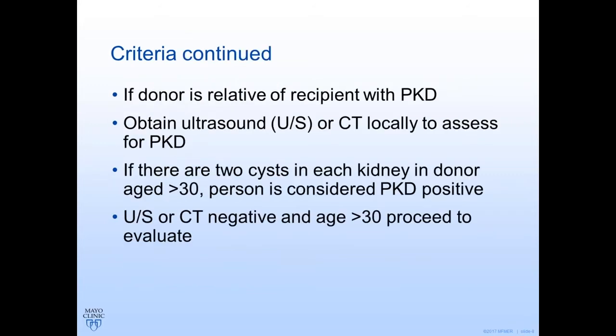Now, if the donor calls and we know that their recipient has polycystic disease, that's not an automatic rule out. Please keep in mind that 50% of any family member who has a recipient that has polycystic disease may have the same disease themselves. So there's a 50% chance of that. So before we're going to bring somebody here for a donor evaluation, we are going to do an ultrasound, and this should be done locally. Now, if there are more than 2 cysts in each kidney and the donor is greater than age 30, then we would consider them positive for having PKD themselves. If the ultrasound or CT is negative and they're over age 30, they can move forward to be evaluated.